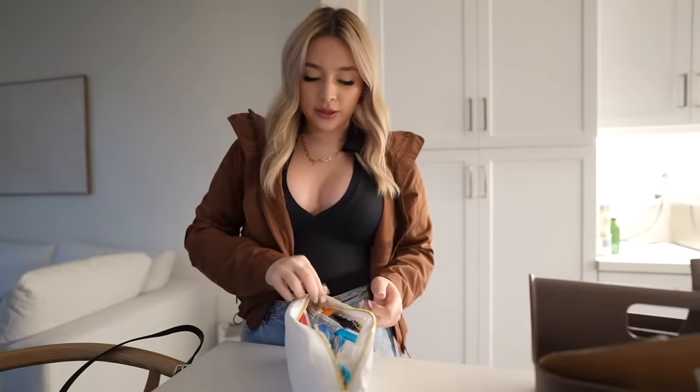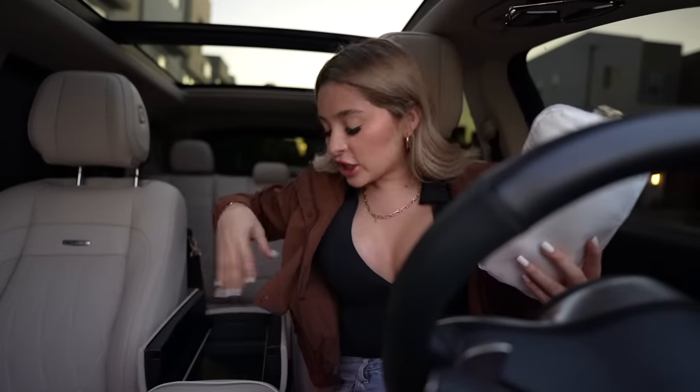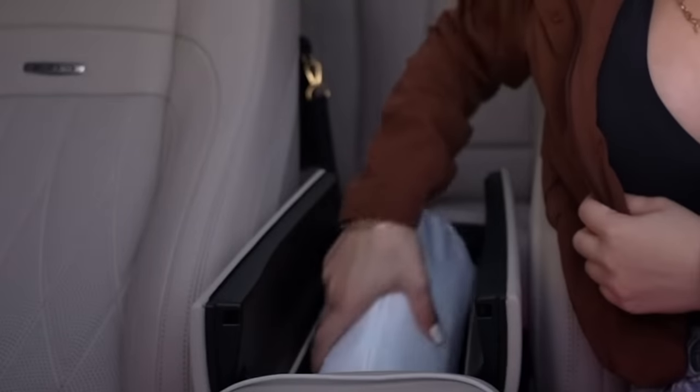Damn, this is not gonna close. We got our little essentials baggie here. Let's go. It literally got dark. I just woke up. We're putting this one in our glove box. I just feel like my little middle compartment here doesn't have enough space to put a whole bag.